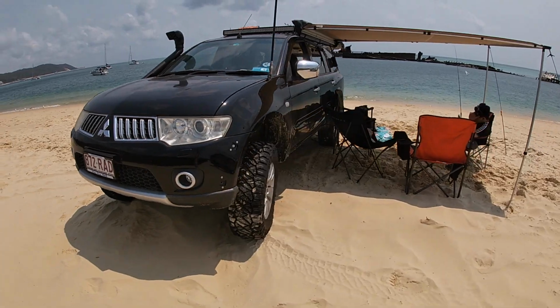Moreton Island's a sand-only island. There's four-wheel drive access only. There's no bitumen there. So we've just arrived at Tangalooma, which is behind me, and we're going to be heading down to Tangalooma, have a swim, have a snorkel, and then we're going to head up to Castaways, where we're staying for the 4 nights, and get some lunch and dinner.